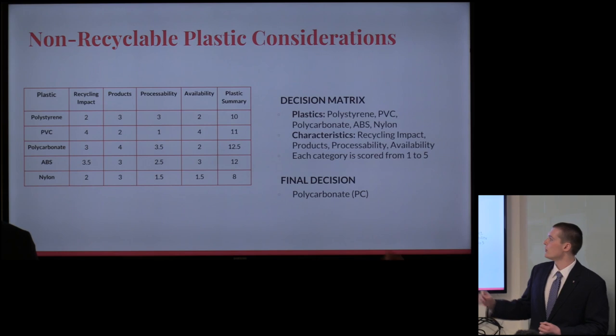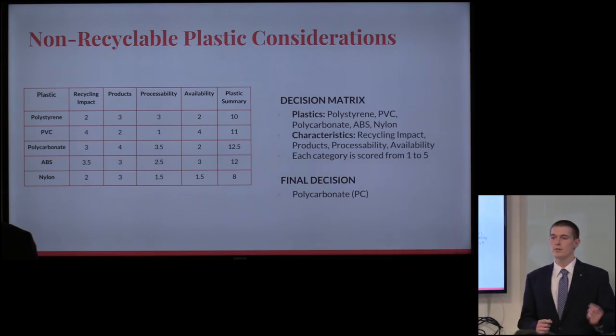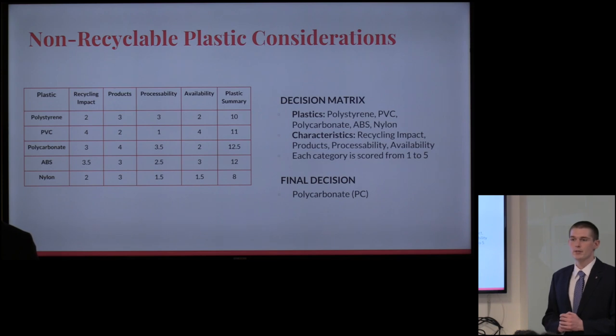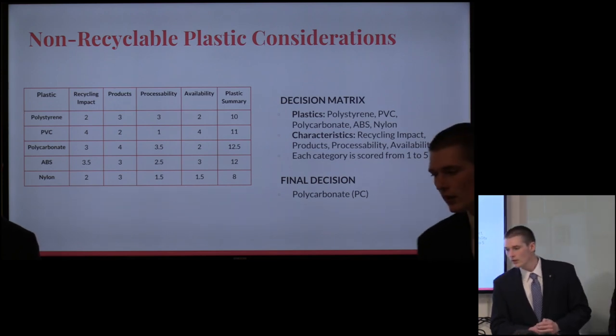In the end, we rank them from 1 to 5, where 1 meaning that this completely does not fulfill this category, and 5 being it is the ideal choice for this category, and we decided on polycarbonate as our plastic of choice.